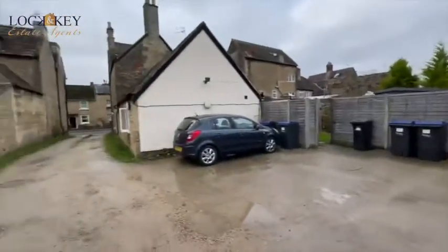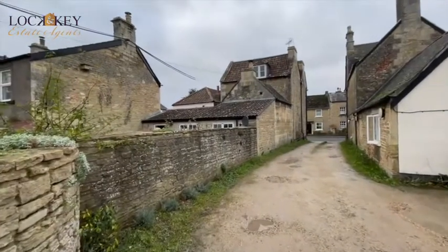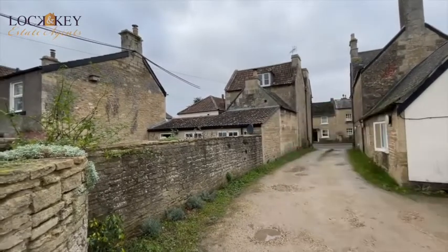Let's just turn the camera around. It is a grey day, we're in December, don't forget, it's the 14th, so you're not going to get all the sun and the beauty of this character to show, but you can see the elevations and the extensions over the years to number 59.